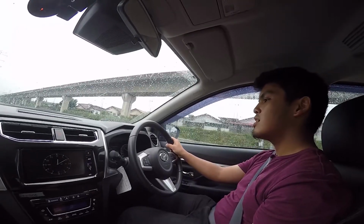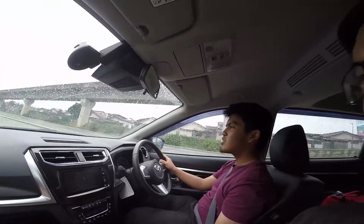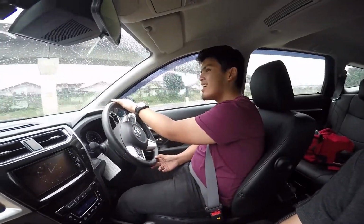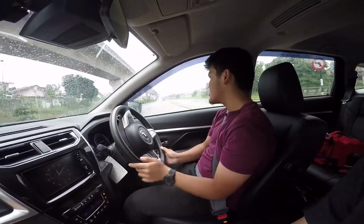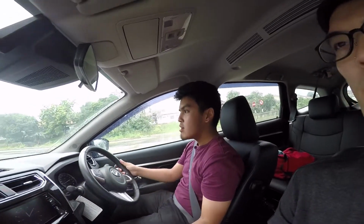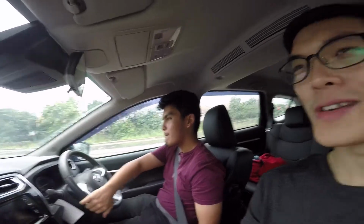Oh, not bad. Not bad, but it's not going to win you any kind of track racer. Yes, that's true. Handbrake, no. No handbrake turn. Let's park somewhere and then let's conclude this, shall we?